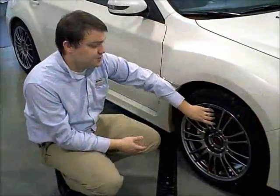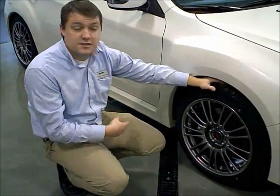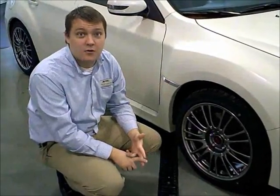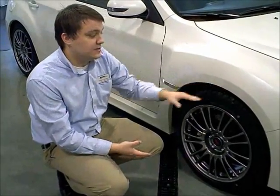Subaru has an 18-inch BBS wheel along with a Dunlop tire. It's a summer performance tire, which is meant to hit the asphalt, have the power to the wheels, and you're going to get the feel out of the tires. Come wintertime, you may want to think about some other tires, but right now, these are the best tires for the summer.